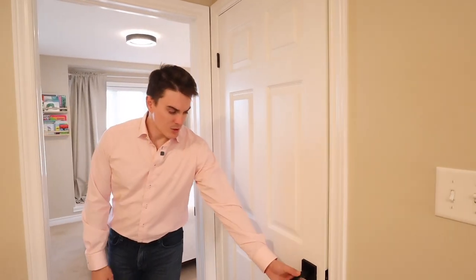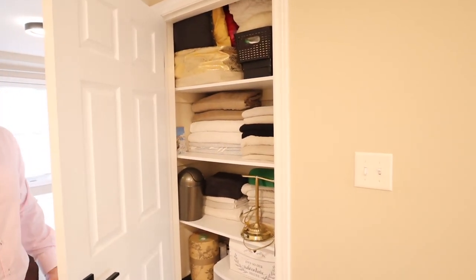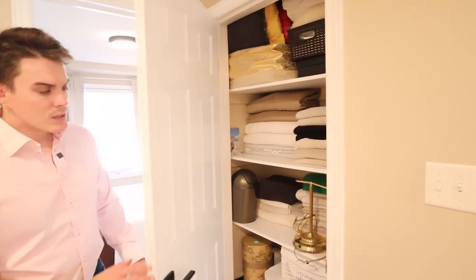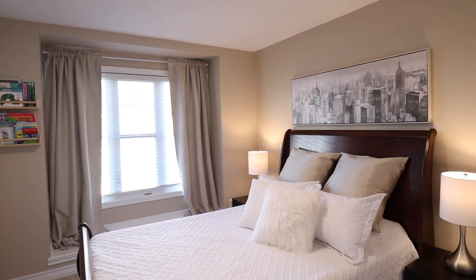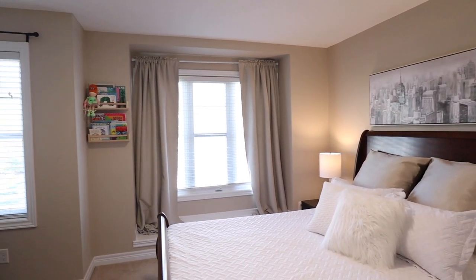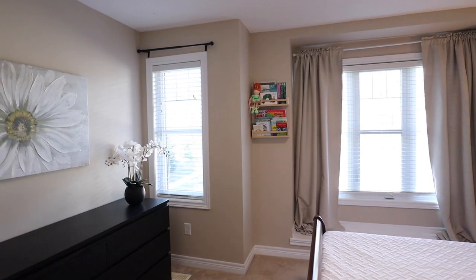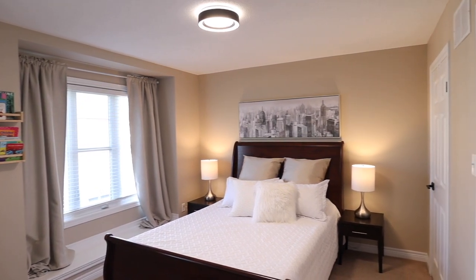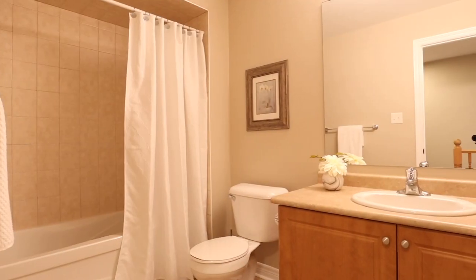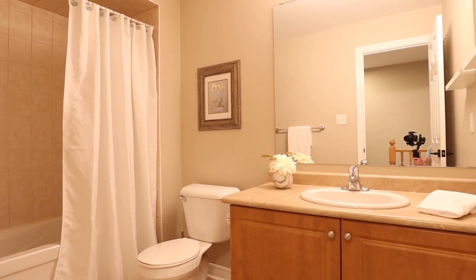Another thing I'll show off as Jonathan pans around is you've got a generously sized linen closet here, you can see. Tons of storage space. There's so much space in this house. This is your second bedroom on the upper level. Again, queen size bed, generous furniture, so you know it's going to accommodate a good-sized bedroom suite. So Jonathan's going to show you the shared bathroom for upstairs. This is located in between the two bedrooms.